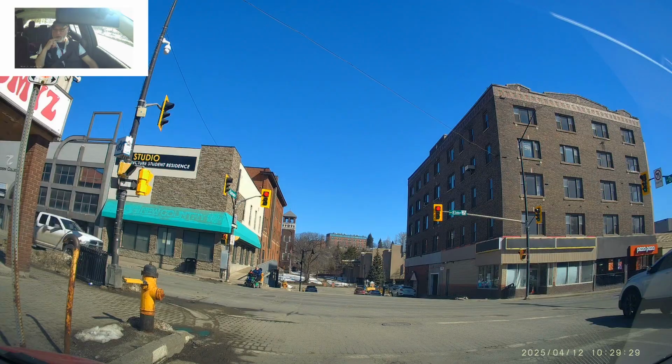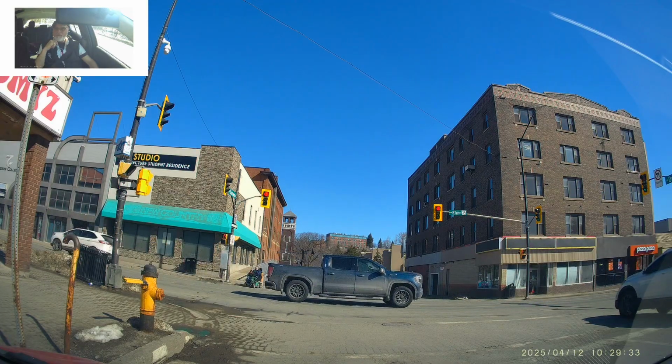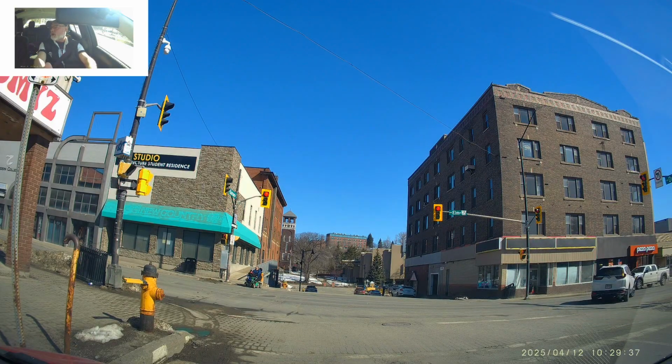So she's going to have the right of way. Wheels to the sidewalk over here. But when it turns green, you can still roll out, keeping your wheels straight. Roll out.